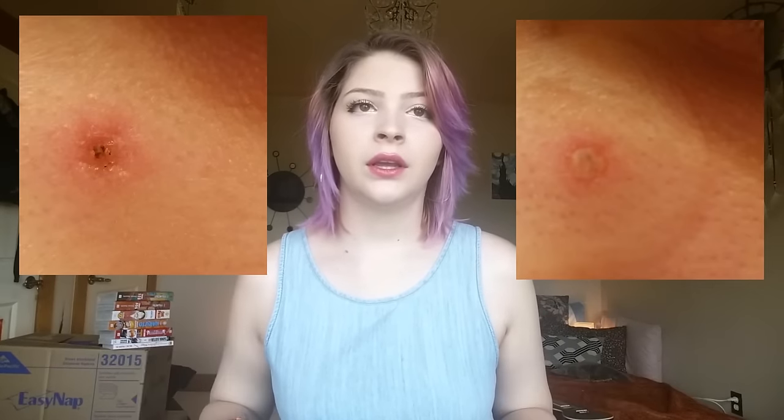Here is right after I had gotten my mole removed. You can see it's kind of like brown and scabby looking. That's because it was just burned, so it looks a little bit gross. Here is about 3 days after. You can see it's getting a little better. Here's about 6 days after. And 9 days, 10 days-ish after. And last is the picture I took about 2 days ago of it without any makeup.